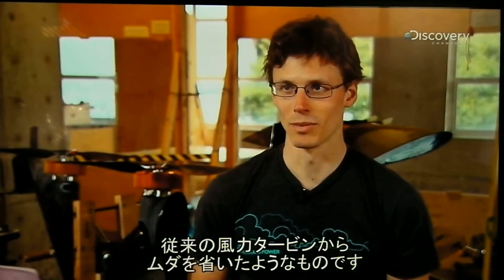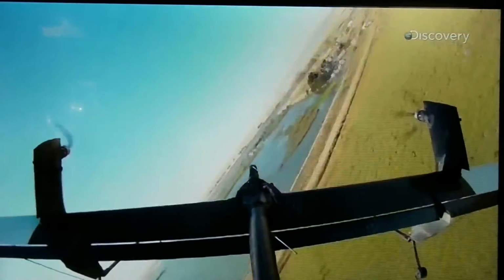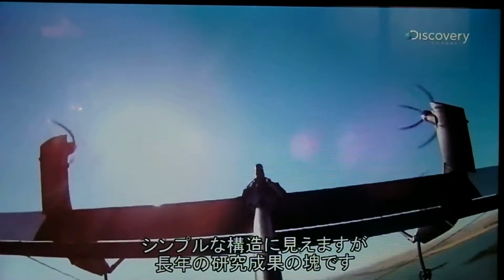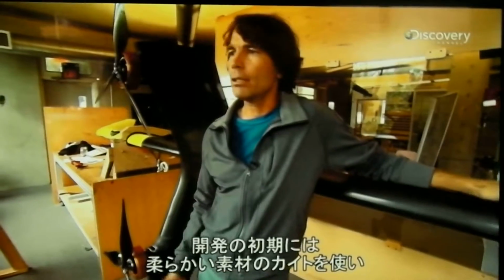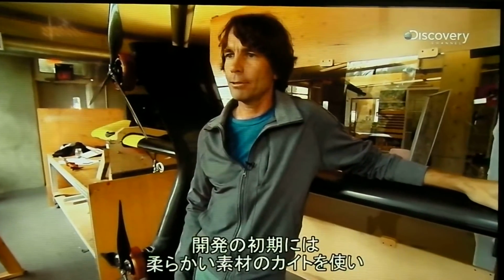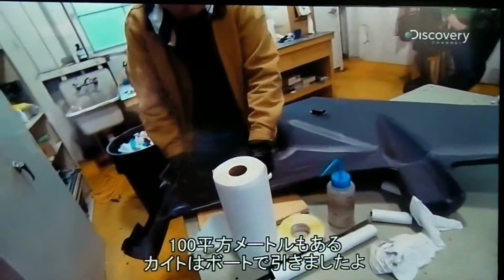"We're just getting rid of all the mass that a wind turbine has that's not doing anything useful." Yes, it looks simple, but it's the culmination of years of careful research and development. "In the beginning, we were trying all kinds of soft kites. We were attached to the back of the pickup truck. We were driving down the runway, when there was no wind. We were building kites that were 100 square meters and pulling boats."